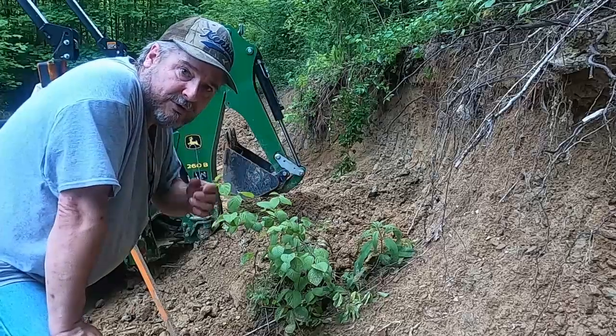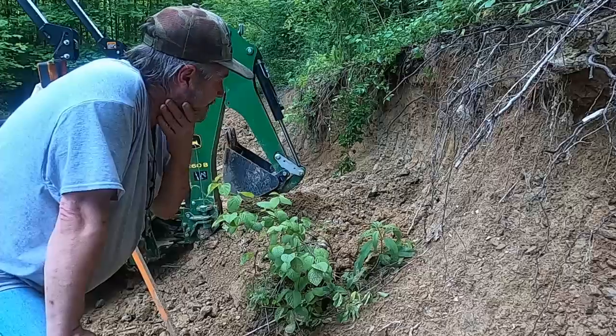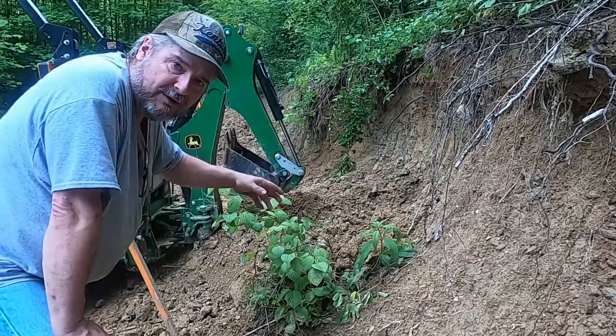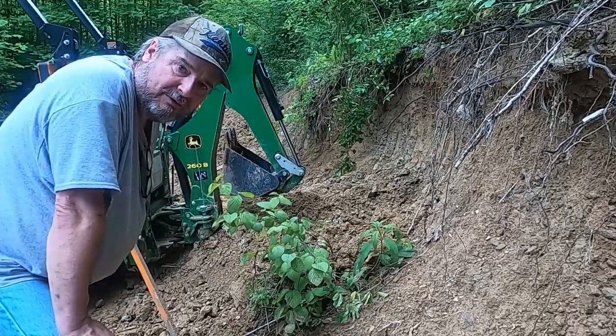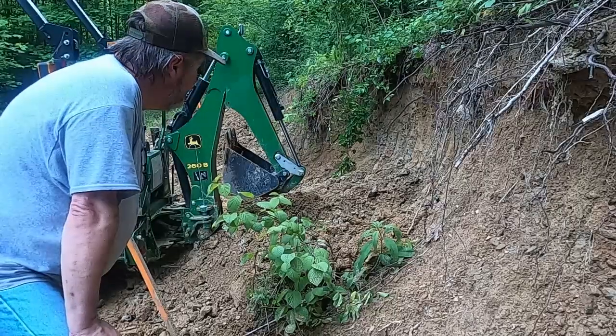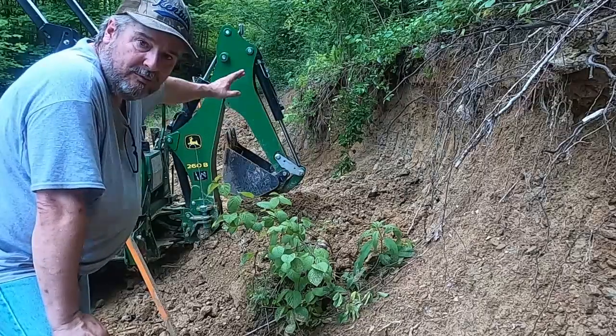Pretty good. I'm starting to get back in practice on my backhoe. A lot to do with the two levers. It's about getting into a rhythm, but just by the time I get into a rhythm, as you can see, I got my big pile of dirt here I need to turn around and scoop up. So I'm going to scoop that up, and I'm going to move over a little bit.